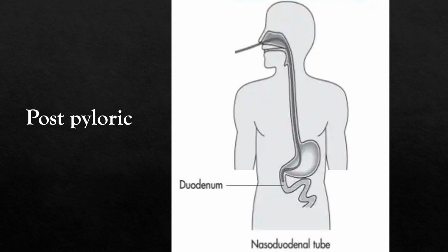Postpyloric. The nasoduodenal feeding tube is inserted in the same manner as the NG tube, but it is allowed to pass into the duodenum, usually with assistance, either endoscopic or radiological. This is used to overcome the problems associated with gastric stasis. It is also referred to as a post-pyloric NG tube.